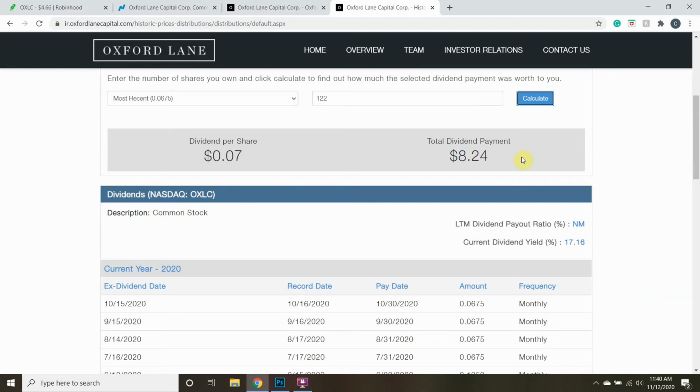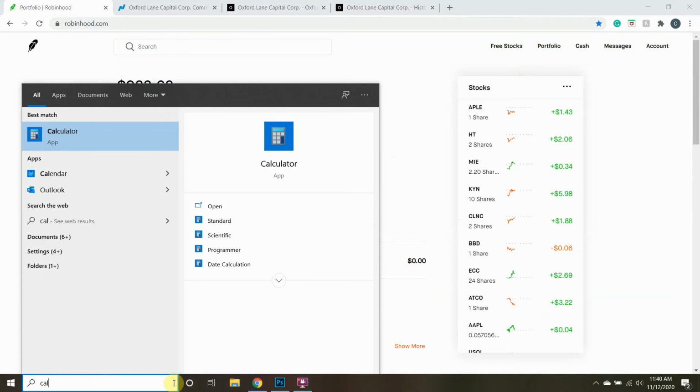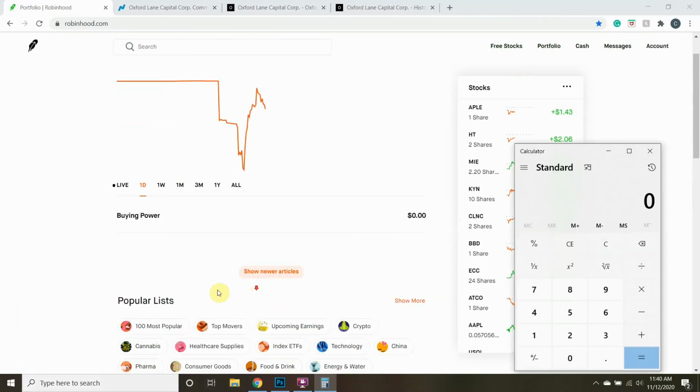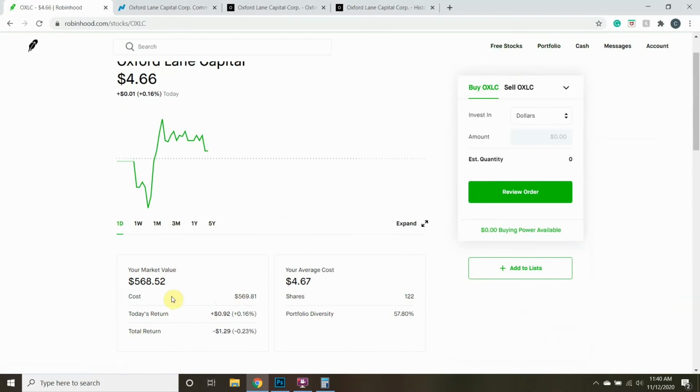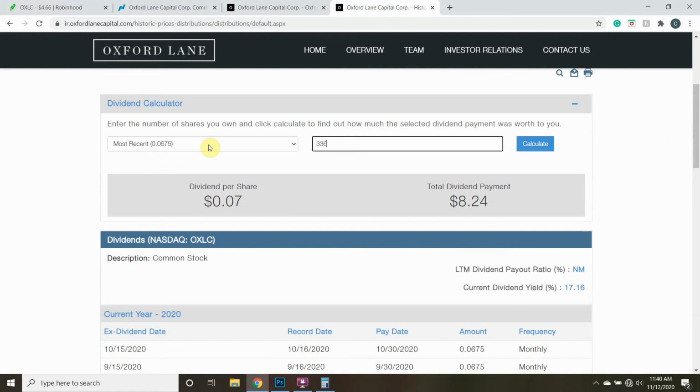I would like to, before the end of the year, have my current portfolio value at least $2,500. If I do the math on that very quickly, let me open up a calculator here. With my $468, I think it was, currently invested in OXLC, I want to do the math here. If I was able to invest, let's say, an additional $1,000, at its current price of $4.66, that's another 214 shares. 214 plus the 122 that I already own puts us up to 336 shares. If I jump back over here, 336, and I calculate that out, that's $22 a month. That's over 10% of my goal to reach $200 a month.